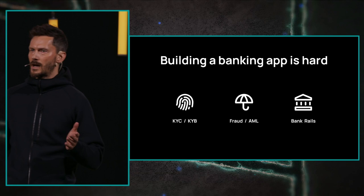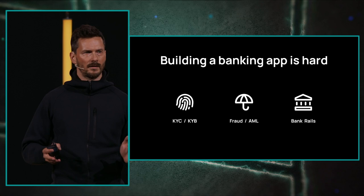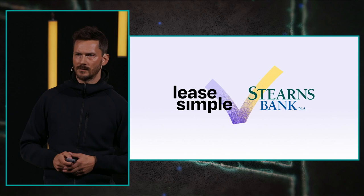But building a banking app is way much harder than just connecting to Stripe. It takes deep integration of KYC, KYB, anti-fraud, bank payment rails, just to start. But most importantly, we need a bank partner. After meeting with many banks all over the US, we were able to be introduced to Stearns Bank, a 100-year-old financial institution that ambitions, just like us, to build bright financial futures.